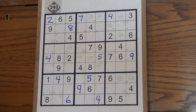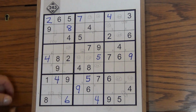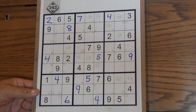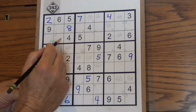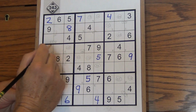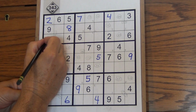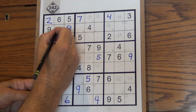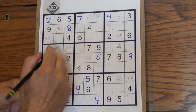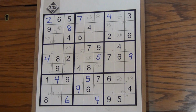All right. Now, let's look in this section and see what has to be there. There are 3 numbers left. They are going to be 1, 3, and 7. All right, this can't be a 1, so it has to be a 3 or a 7. This can't be a 7, so it has to be a 1 or a 3. And this can be a 1, 3, or 7, all right?